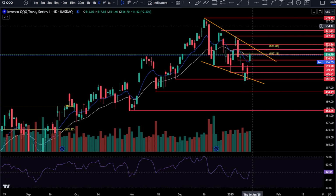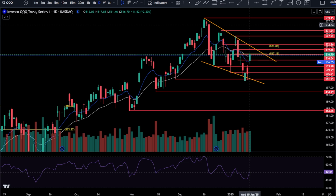The catalyst to do so today was CPI. You had a cool PPI print yesterday morning, which was kind of indicating that we could very likely be getting that cool CPI report. I didn't make a video last night because it got to be around 9 o'clock. And at that point, CPI was either going to gap us down or gap us up.